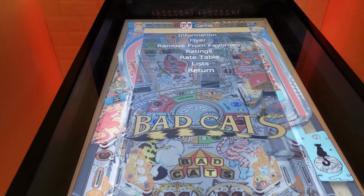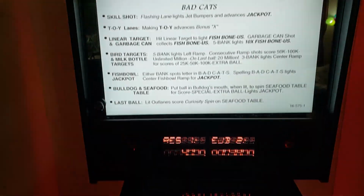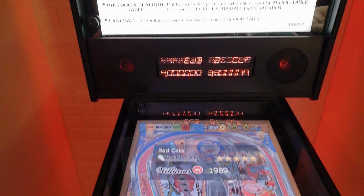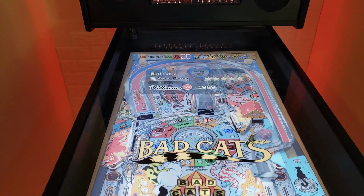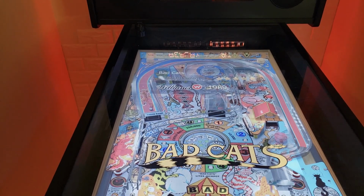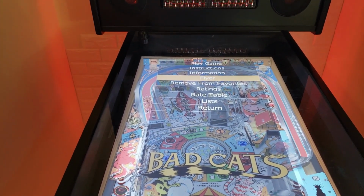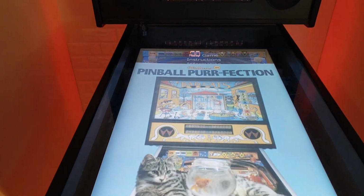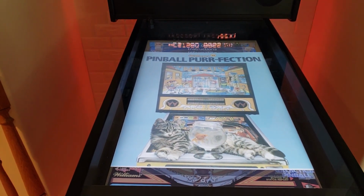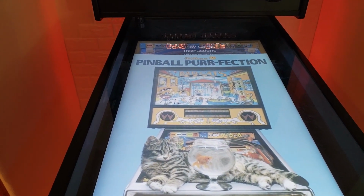I've got all the instructions and everything set up for each game. So here, let's scroll up, and you've got the different instructions for each game, and then there are flyers and stuff like that. And let's see, what else do we got? Information. Like if you want to look at the flyer, you can see the original artwork that came with the pinball machine. Super cool. And look at that, pinball perfection. I love that. That's super cool.